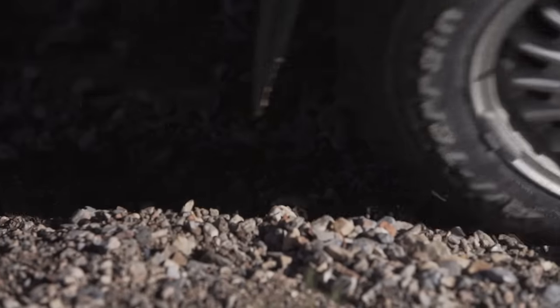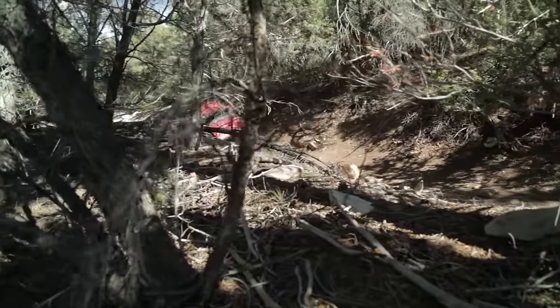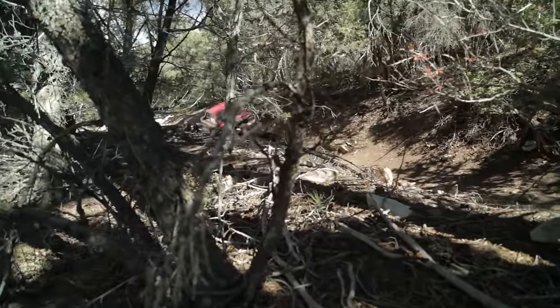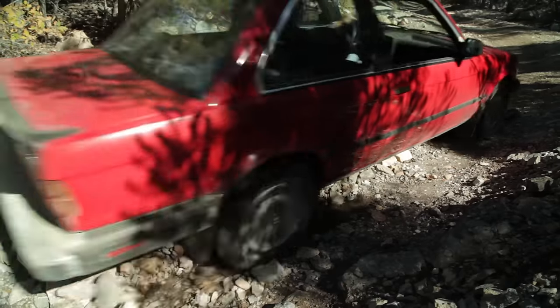There's no slippage, right? See, now we've got this little berm that we have to climb up. You can see the car tilting, resting on the sidewall. Little wheel spin, but nothing major. And we kind of billy-goated our way right up that thing.